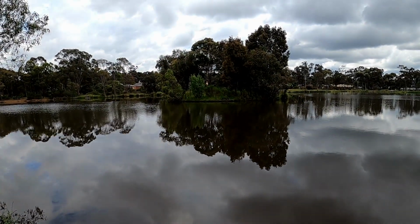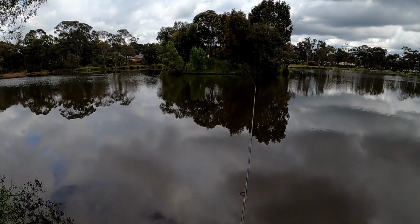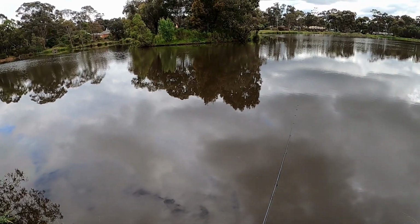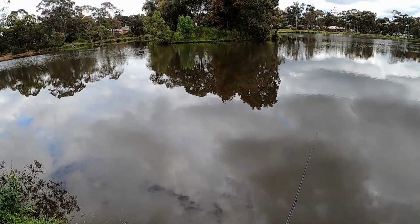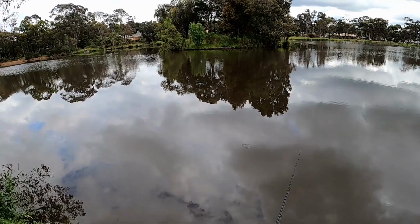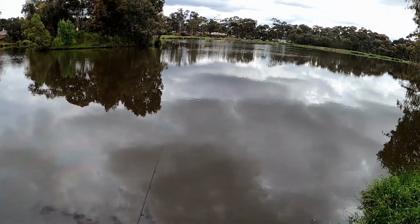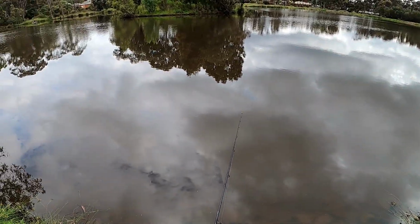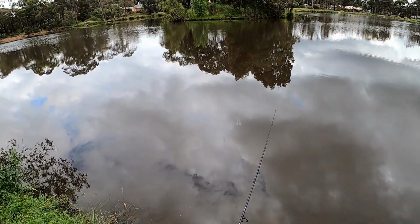Well, last time I fished here, it was a short session like this one, and I caught 2 redfin and they were both around this island. So that's why I'm focusing a lot of casts around the island at the start, but then I'm happy to walk around and have a few casts around the lake if I'm not getting any bites here.